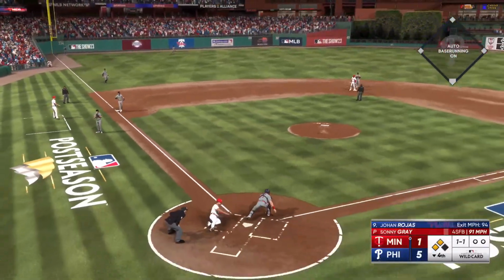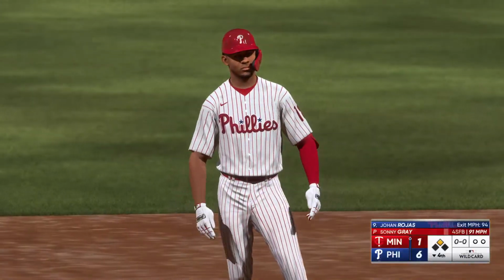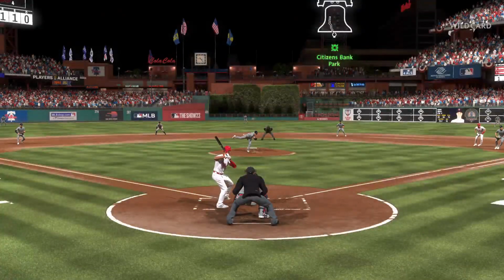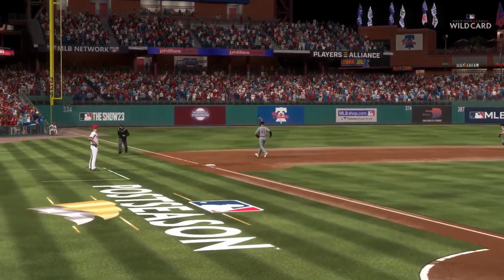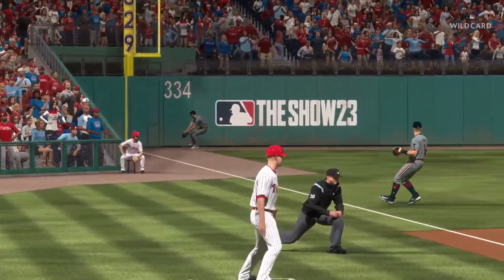Correa with a relay throw, safe at the plate. It's 6-1. They are really feeding off each other. That's 5 hits in a row. Nice line drive to the pull side right there, but he didn't spin off of it. That's the key. You still have to extend through the baseball in order to hit a line drive like that.